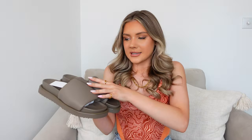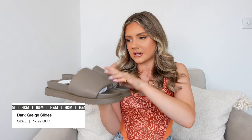And then the last accessory that I picked up are these shoes, these really lovely sliders. I love the mushroom colour of these. I think it's such a nice colour. It works with a lot. This colour works with creams, it works with black, it works with white. It's a really nice colour.